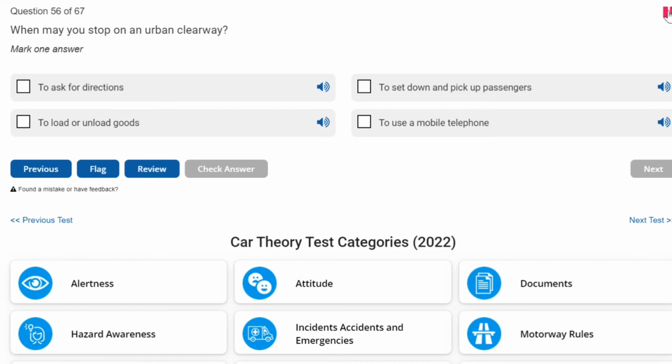When may you stop on an urban clearway? To ask for directions. To load or unload goods. To set down and pick up passengers. To use a mobile telephone.